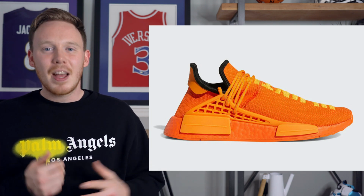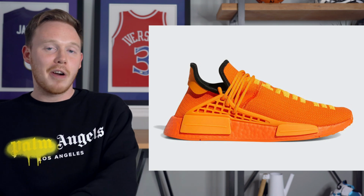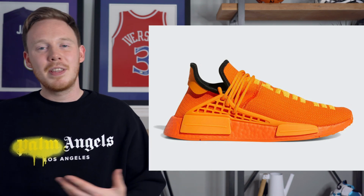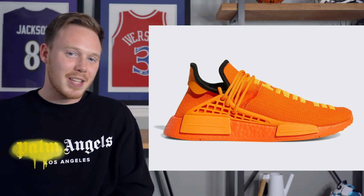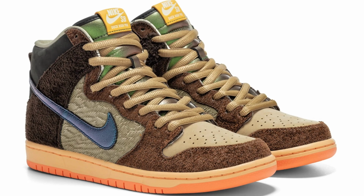And of course, you've still got that black sock liner rounding off the look, and it's a pretty good looking Pharrell, and if you like orange better than any of the other colorways that we've talked about, this is the shoe for you. But just like with the other Pharrells, if you like this colorway, don't sleep on it because I think this colorway will also sell out. And then rounding off the 21st, we've got the Concepts Nike Dunk High Turducken.